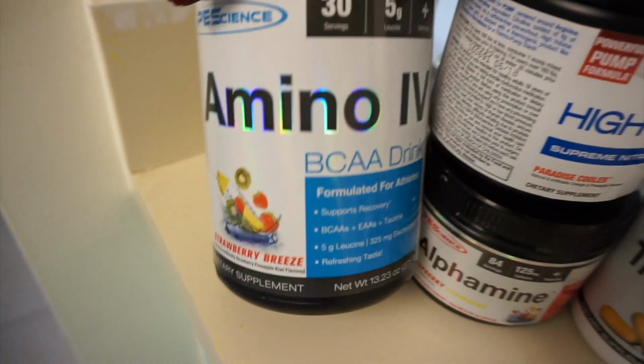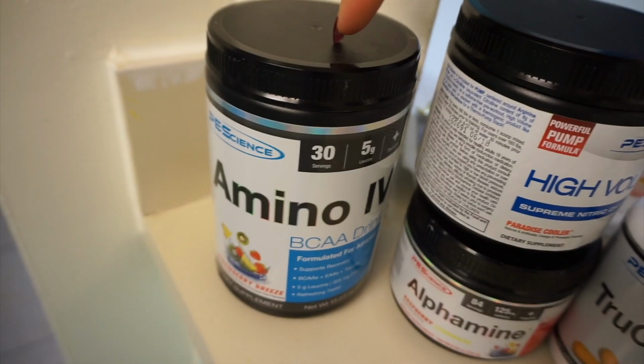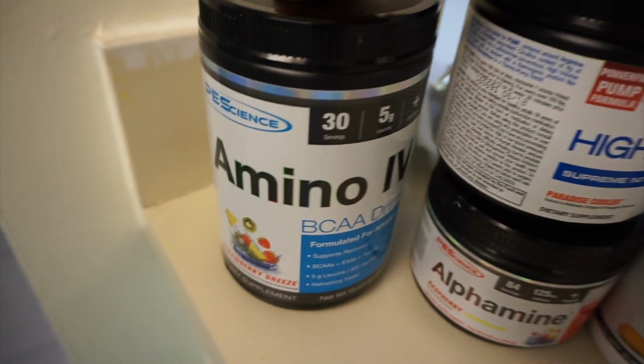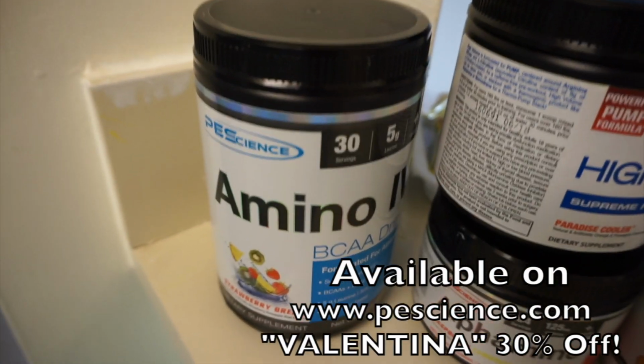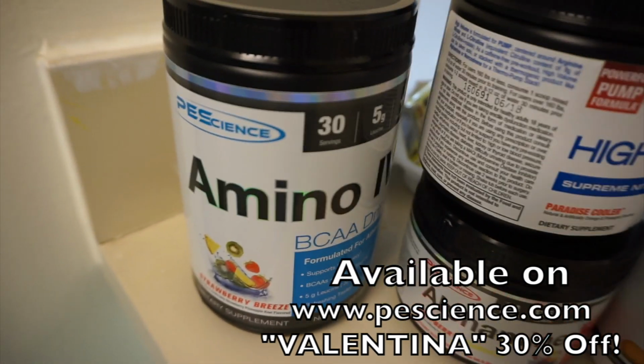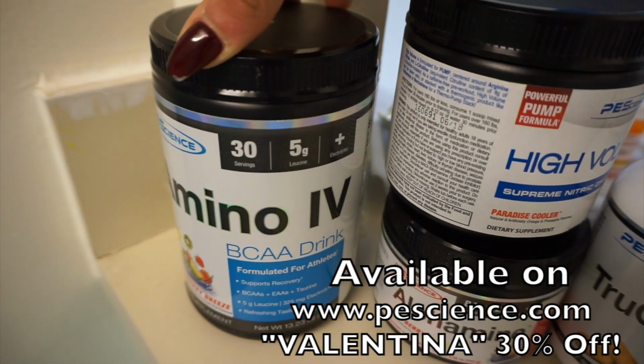Before I get into my breakfast, I am gonna show you guys what my current supplement stack is, just because I've been getting some questions. So I wanna show you guys where I'm at with my supplements and what I'm using right now. So we got some Amino IV, which I love to use pre-workout, in between meals, basically at any time of the day. This is essentially for recovery and to help your body from going into a catabolic state, which means that your body starts using muscle for energy.